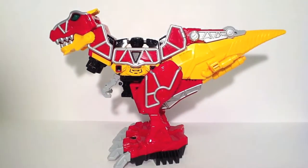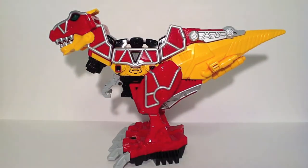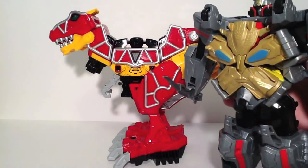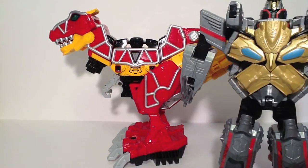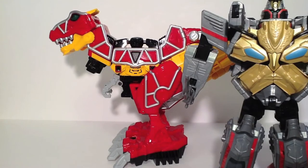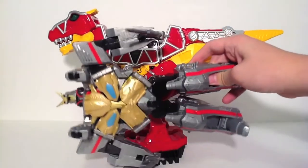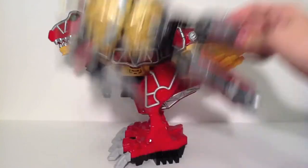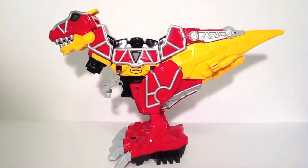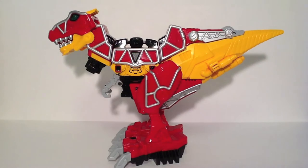I mean, you take something like the Gosei Ultimate Megazord, which is about your standard-sized Megazord. A little shorter than your average Sentai Mecha. And you can lay him on his side, and he's shorter than Gabutira's length. That's what's incredible about Mr. Gabutira. Because he's just really huge.